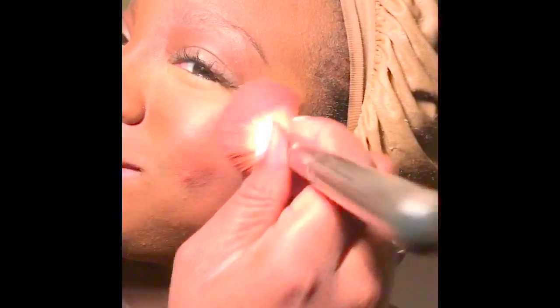Then with the same brush, I'm going to grab my NARS Exhibit A and put it on the highest points of my cheek. A little bit goes a long way with me. And now I'm just going to use my large powder brush in F30 from Sigma, I'm sorry, and my MAC NW50 Studio Fix, which is almost done. It's touching the pan.